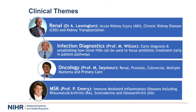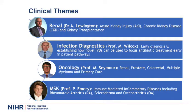We have an expert in oncology, Professor Matt Seymour. He's particularly interested in renal, prostate, colorectal, multiple myeloma, and also looking at some primary care point of care tests. And finally, we have our expert in musculoskeletal disease, Professor Paul Emery. He's particularly interested in rheumatoid arthritis, scleroderma and osteoarthritis, but also any other immune-mediated inflammatory disease, he will also be interested in working with yourselves.